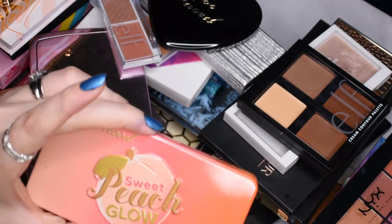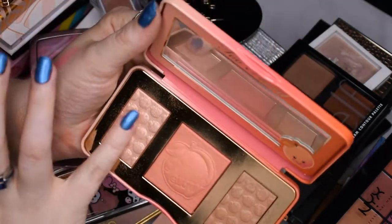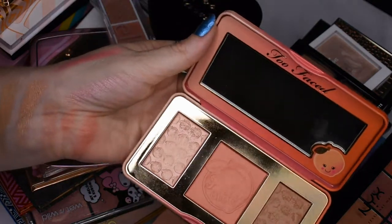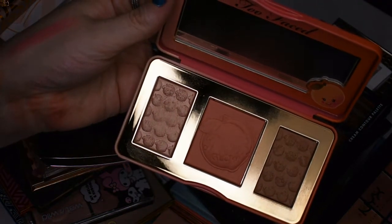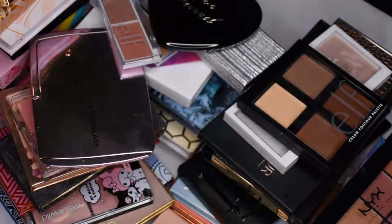This is the Sweet Peach palette from Too Faced, and was this one starting to get a little bit of hard pan? No, actually, wow. Ooh, no. And it does still smell like peaches, so I'm definitely going to keep this one. I struggled so hard to get these palettes, so I'm definitely going to hang on to these until they go bad on me.